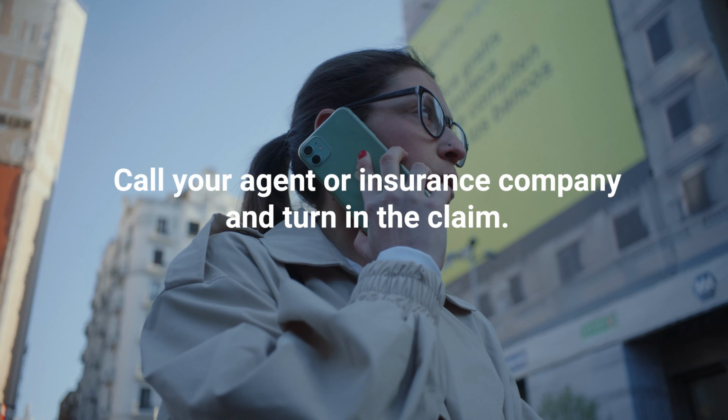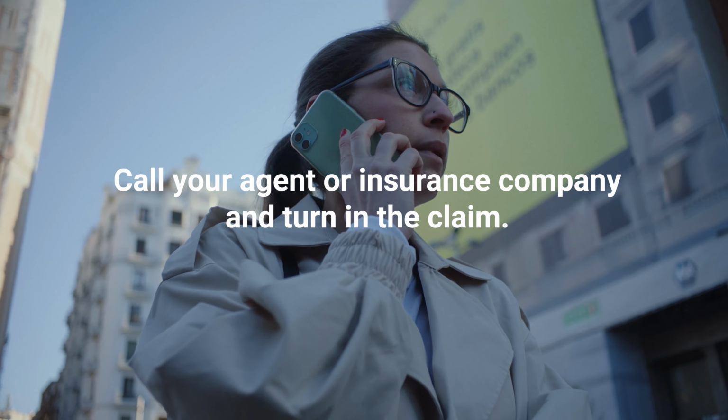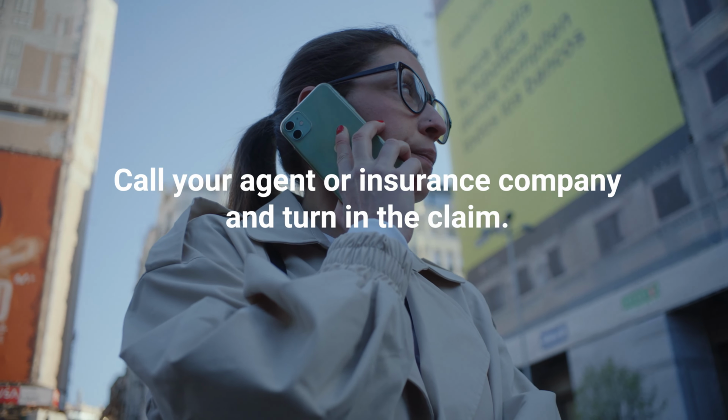So the incident has happened, you report it to the police, they've responded, and now what do you do next? Well, now you need to report that to your insurance agent. Depending on the type of agent you have, if it's a direct writer or an 800 number agent, you'll just call them and report it, and they'll record the claim and start the ball rolling like that.